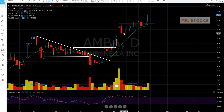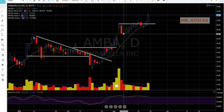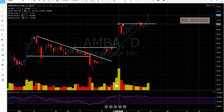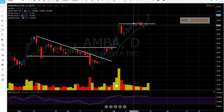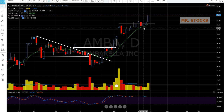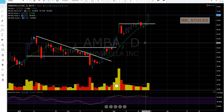In fact, the following day I added to this position because it would lower my cost from up here. I was pretty confident in this stock heading forward, and fortunately I was correct, and it moved up higher. We set the resistance here of this bar, and we started penetrating resistance on this day. So after this, we had the breakout on Friday, and that's where we are right now.